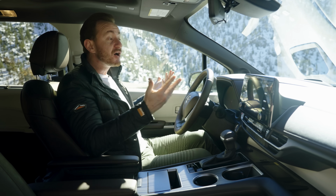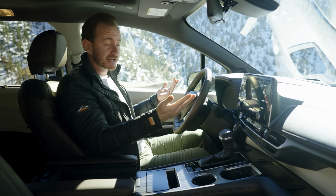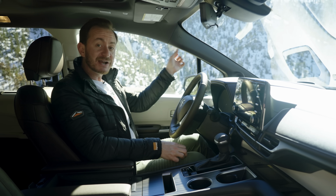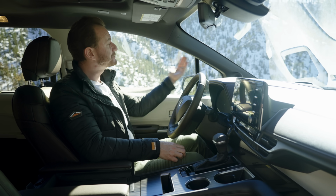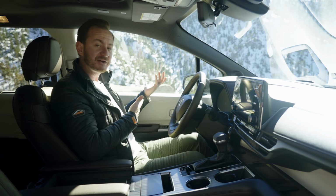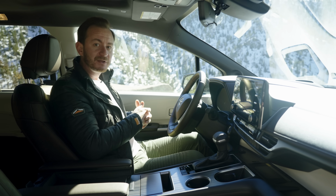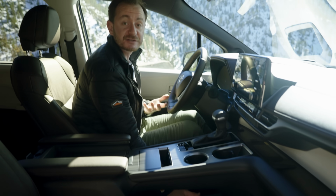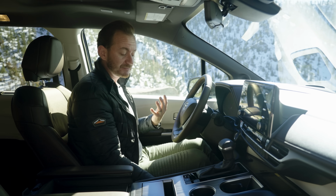Back in the front, I also like the outward visibility that you get here. There's a nice big windshield, and these pillars are actually pretty thin, so you get an almost panoramic view when you're coming around the corners, which is really helpful, especially out here on these mountain roads. Also, there's a cool center storage area down here, and our editors use this to carry purses or healthy snacks.